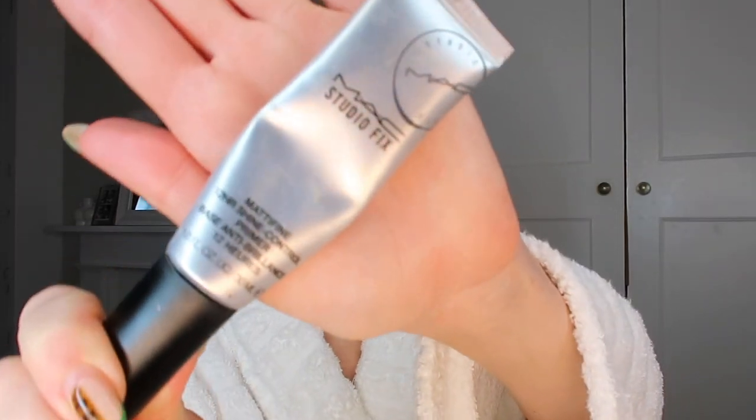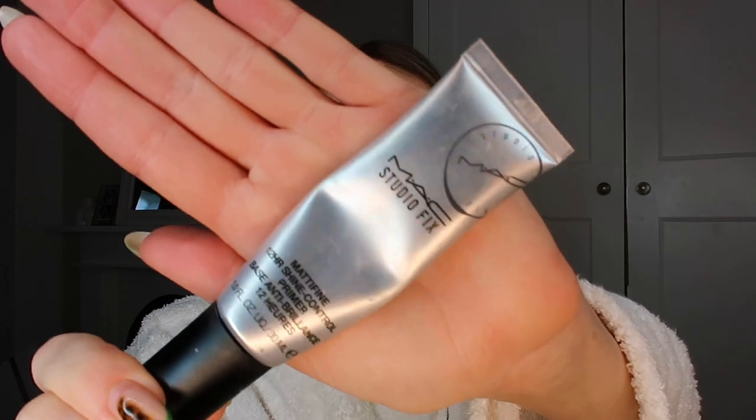This is the mattifying 12-hour shine control primer, and it's just really good, and it literally just says what it does on the tin. It really balances the oils in your skin, I think, as I've got quite a lot of different moisturizers and serums on which are very shiny and oily, like the vitamin C. I just want to calm it down. So as you can see, I hope you can see that I've just applied that primer and it's just given this blur effect, which is perfect.